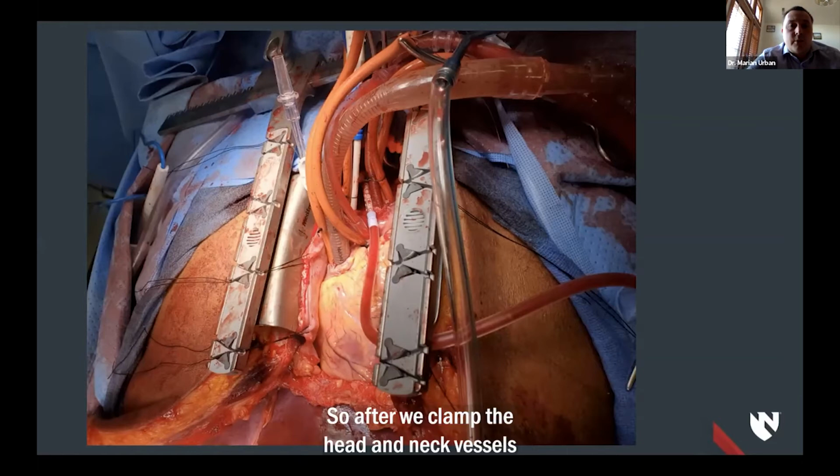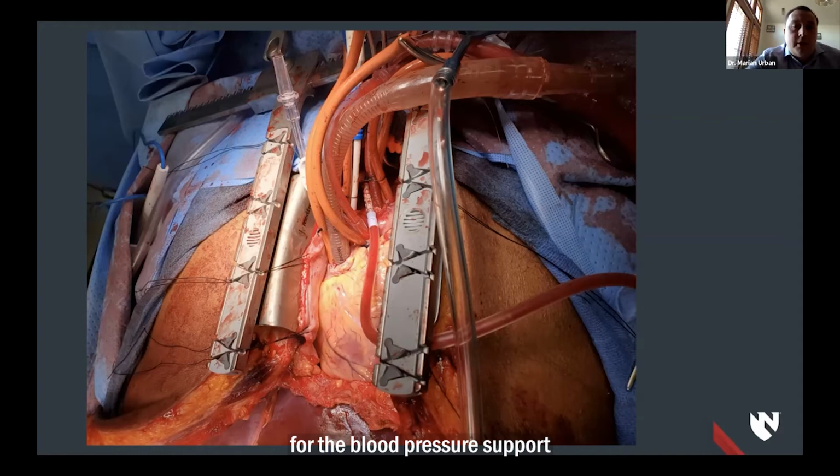So after we clamp head and neck vessels, we just put the aortic cannula in. We usually use a Fenflex cannula, and then de-air and start the circuit, start the perfusion. We normally only use phenylephrine and vasopressin for the blood pressure support. By dividing the innominate vein, you may lose the venous access.